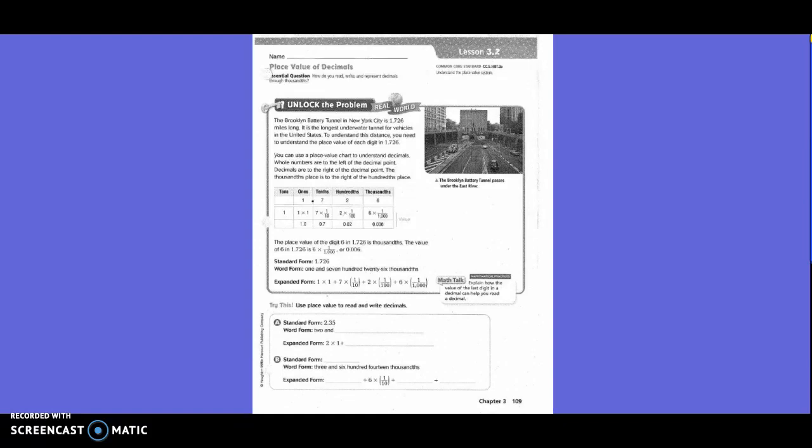Whole numbers are to the left of the decimal point. Decimals are to the right of the decimal point. The thousandths place is to the right of the hundredths place. So as you go right of the decimal, you go tenths, hundredths, thousandths, right? The place value of the digit 6 in 1.726 is thousandths.